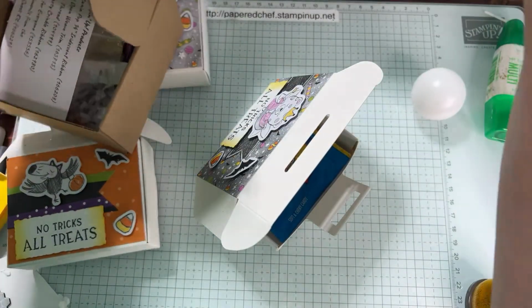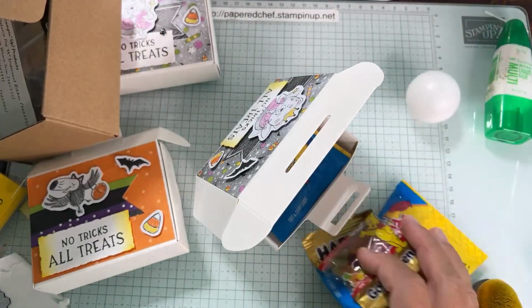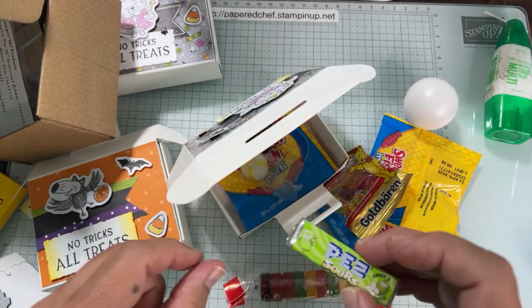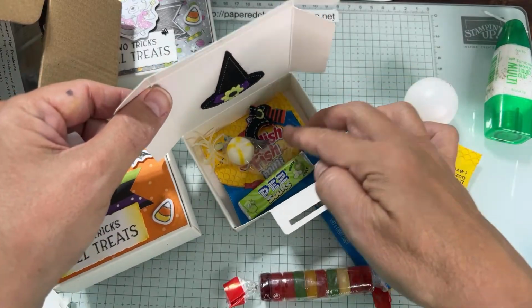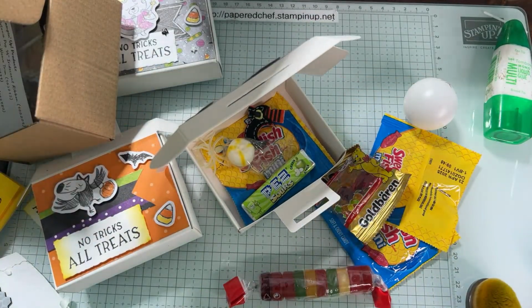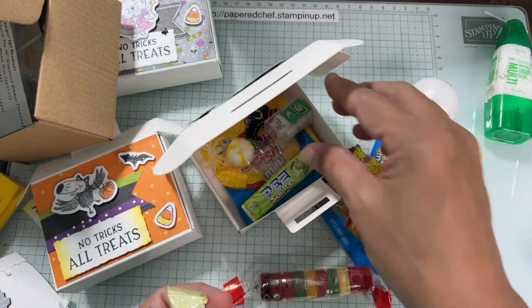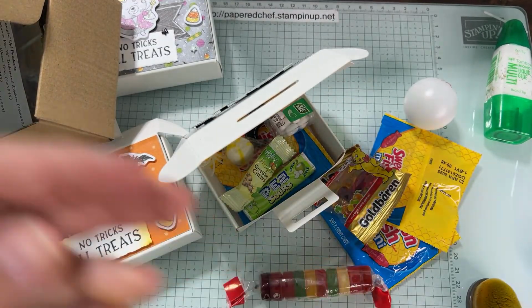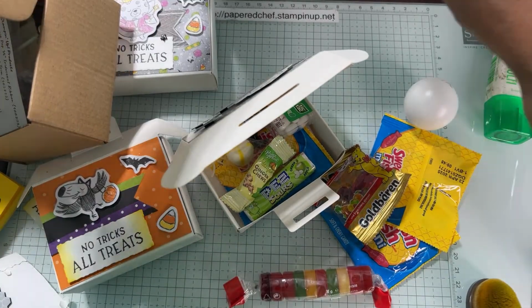I brought a bunch of other things out here, so we'll put the gummies in the other ones. We'll put a little Pez. Okay, we'll put a mini Tic Tac. Okay, a ginger chew. I'm just trying to show you all the stuff that fits in these.